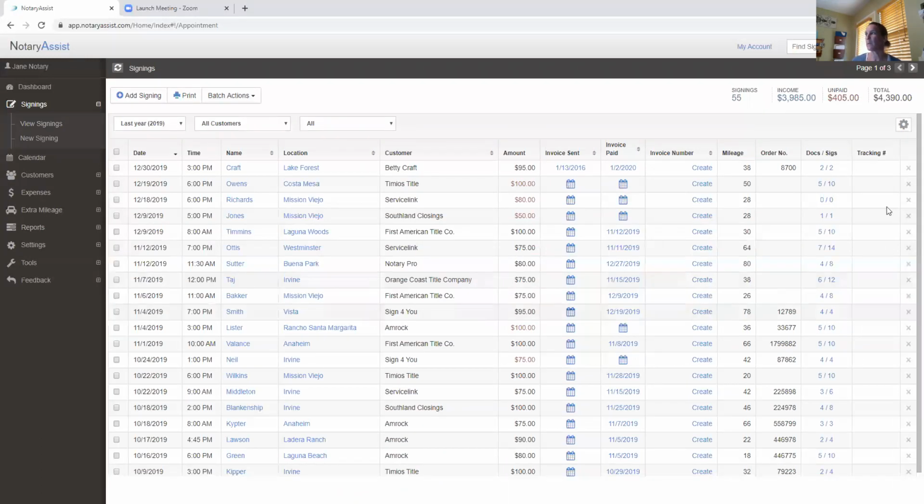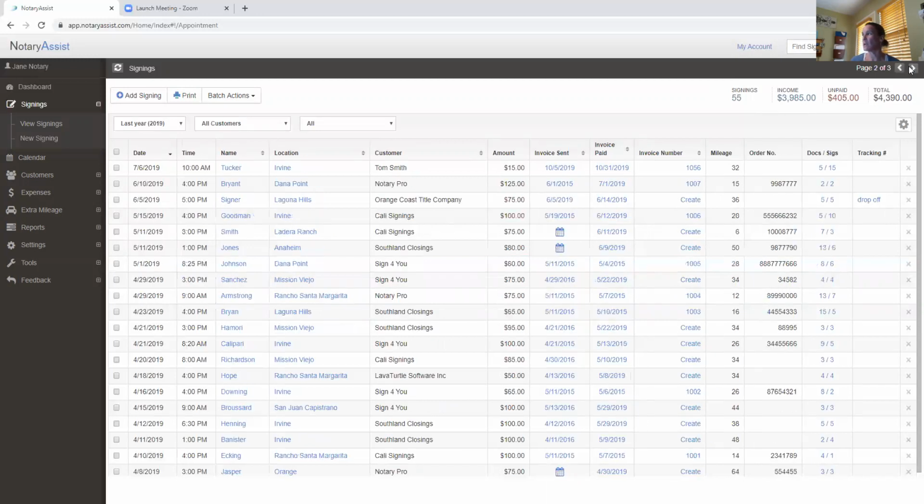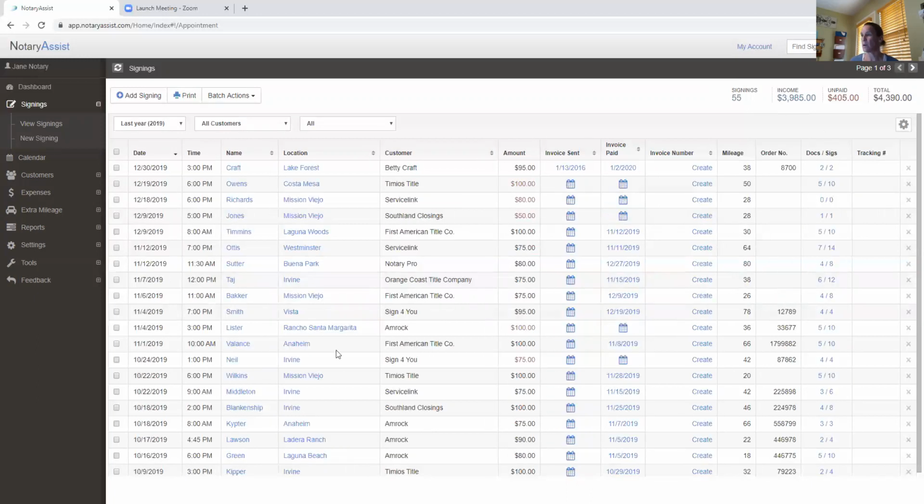It's going to be a summary page of all the signings that she did, her income, what's still outstanding or unpaid, and the total of the two together. Jane has 3 pages worth of information that she can page through back and forth. This gives her information from the most recent appointment all the way back to the beginning of 2019.